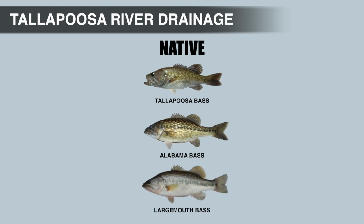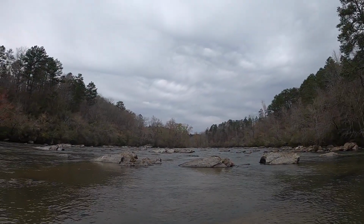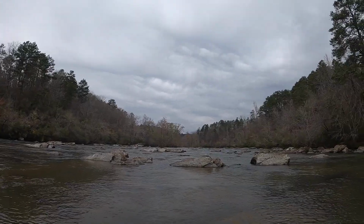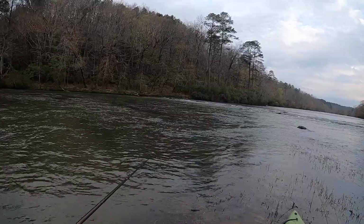Today we're fishing a stream in the Tallapoosa River drainage, and the Tallapoosa River is of course part of the Mobile Basin. And in the Tallapoosa River drainage you have three native species of black bass: the Tallapoosa bass, which is the upland species, the Alabama bass, and the largemouth bass. Today we're not really targeting any one fish. I'm here because it's almost the second week of March. The dogwoods are blooming and a lot of the male Alabama bass are starting to move into these shoals.